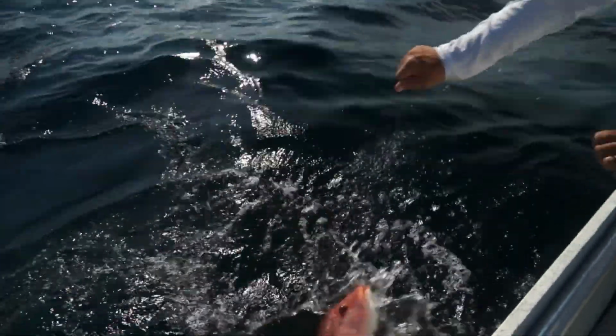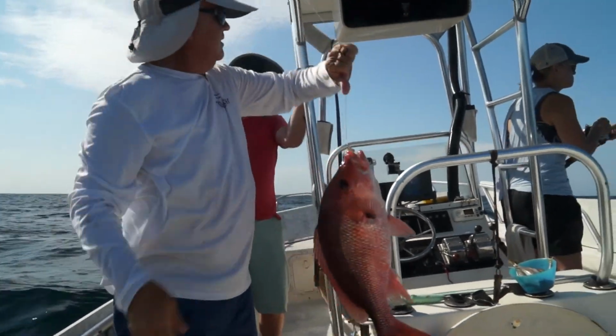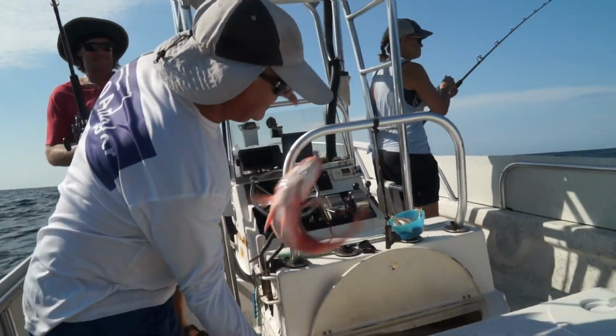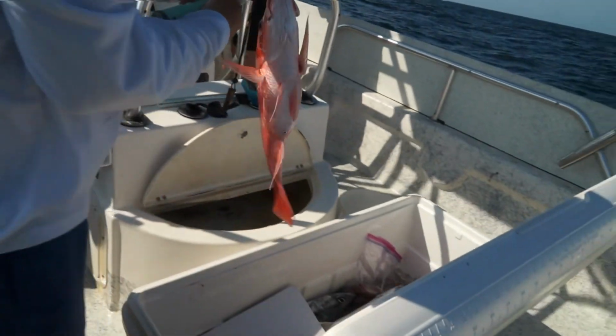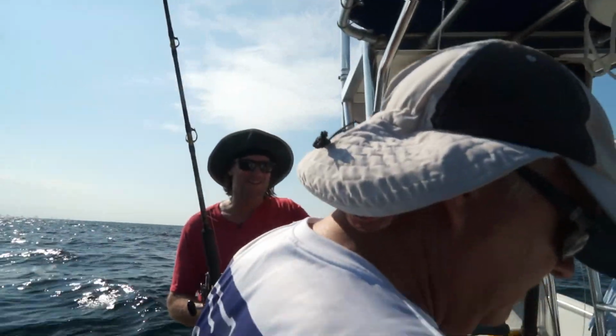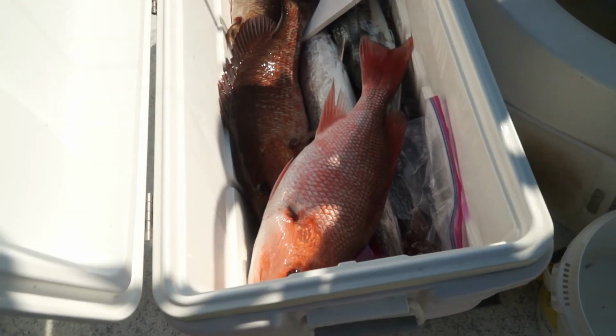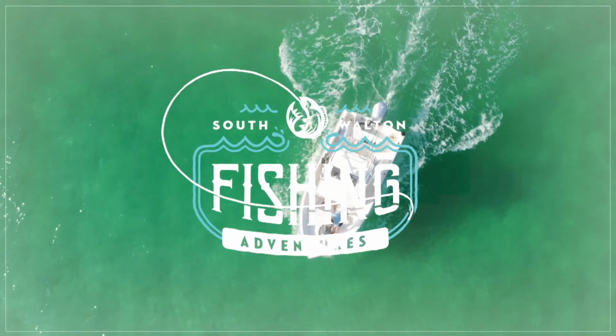Nice red snapper. Nice red snapper. That's what we're looking for. Nice. Let's take advantage of snapper season while it's open. This year we got 40 days, so. Yeah, I've been trying to fill up the freezer. I haven't filled it up yet. It's gonna help. Look at that, man. That is a boss red right there. We'll be right back with more South Walton fishing adventures.